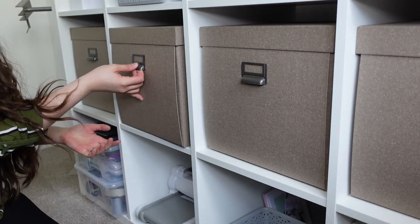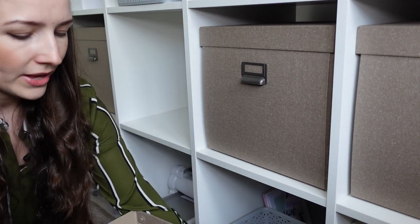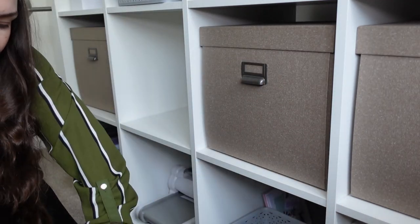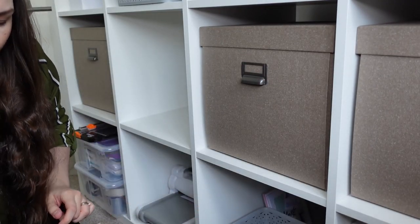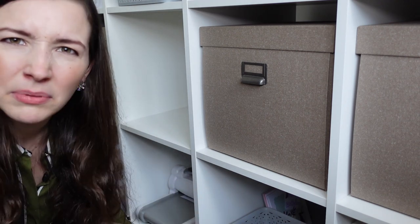Then moving on to the next box, we have a box just full of craft things. So we just have like ribbon and clips and just things like that, just bits and bobs. I think every craft room has a bits and bobs box.